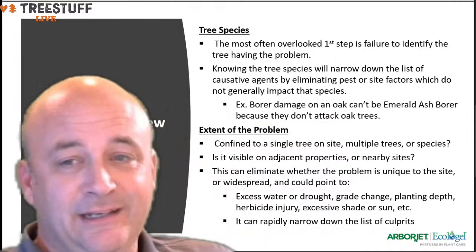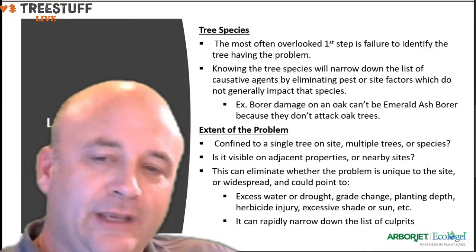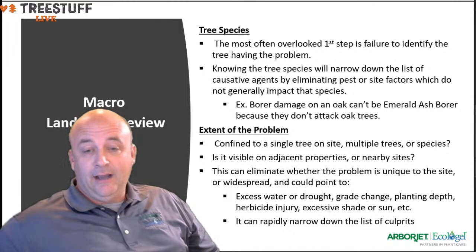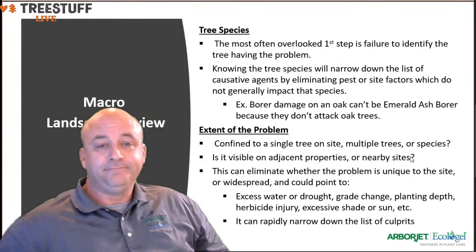But what's the extent of the problem? Is it multiple trees? Is it a single tree? Do adjacent properties have it? So when you walk onto the landscape, you're looking at everywhere, the neighbors. Is there anything that can lead to it? Was a new pool installed? Does it look like they drove construction equipment over the area? Were lawn treatments done in the yard? Could it be a herbicide injury? If we can take note of all of these things going on, we can start to narrow down the problems.